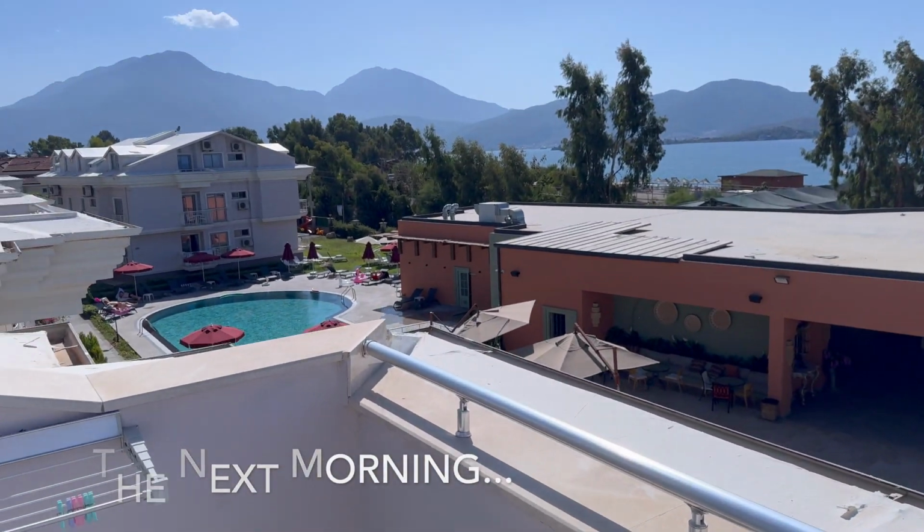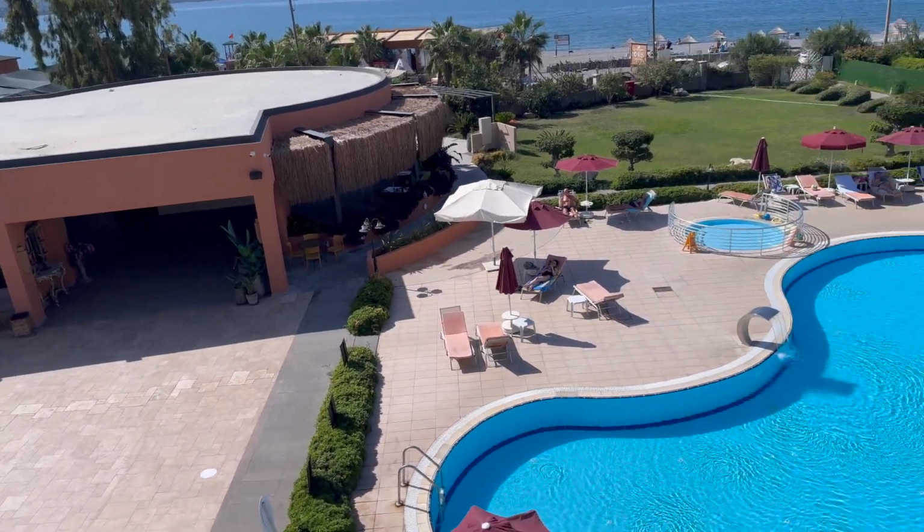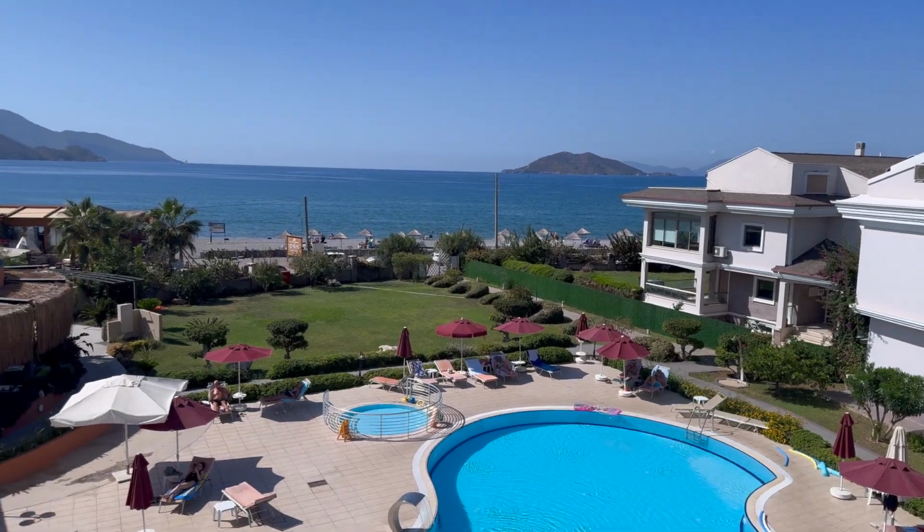Outdoor patio. Look at the view. Overlooking our 2 pools for the unit. And there's the beach.